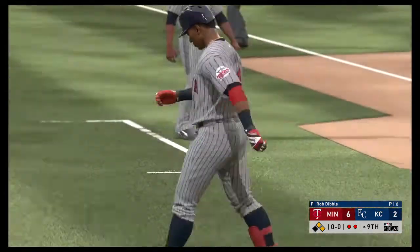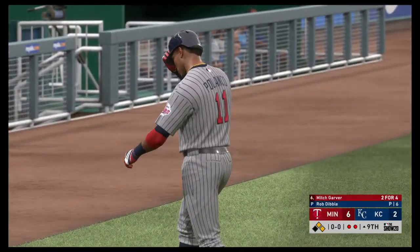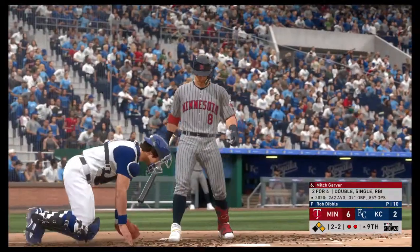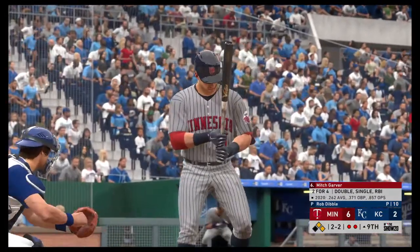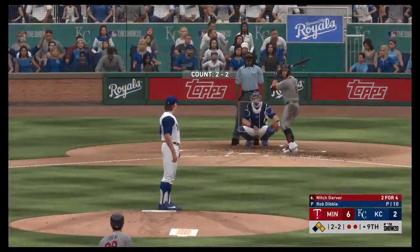Hey, talk about having a productive inning. You like to see that. You like to add on runs anytime you can. And a sac fly here gives their team another insurance run, and they're starting to blow this thing wide open.